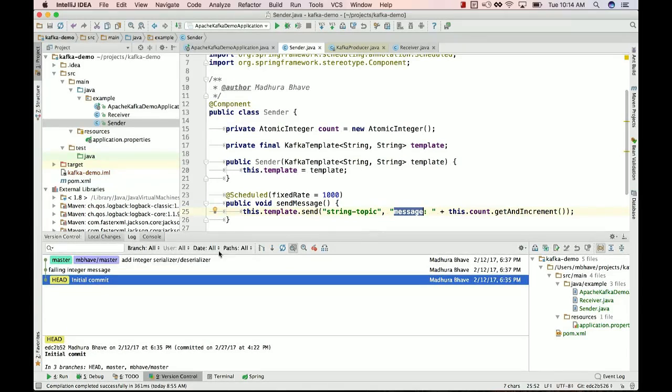Just to give you an idea of what this demo is about, it's more about how Spring Boot makes it easy for you to configure Kafka and get started with it, versus deep diving into the internals of Apache Kafka. And what I have lined up here is a few commits, and we're starting off with the initial commit, which is just sending the string message.